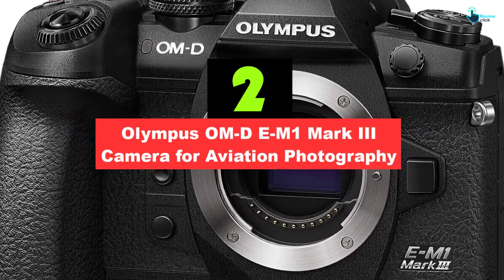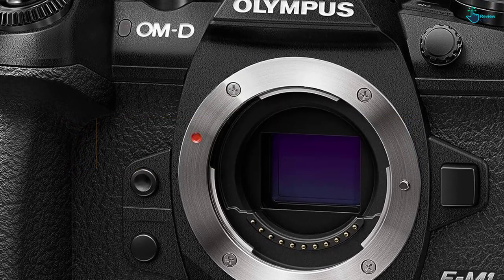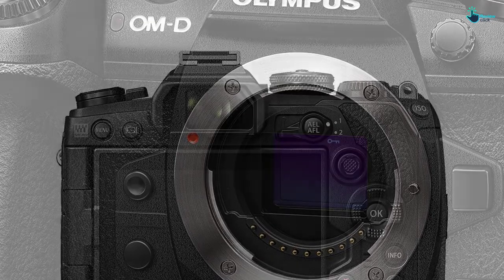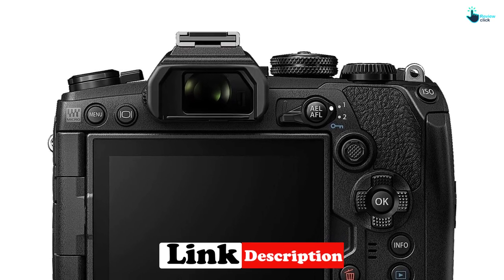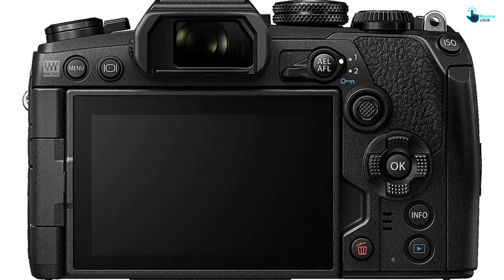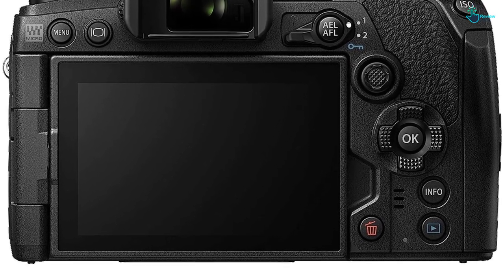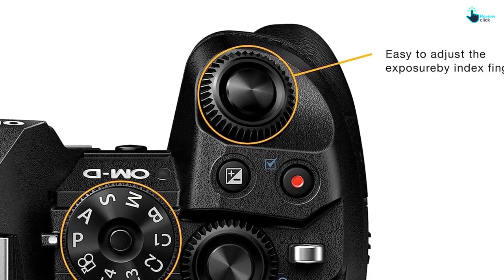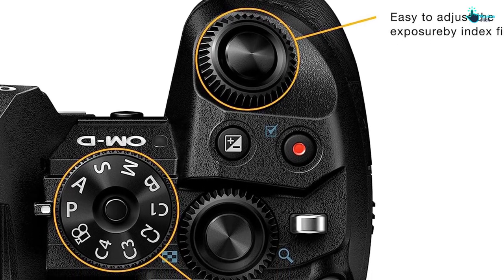Olympus OM-D E-M1 Mark III is the perfect companion for aviation enthusiasts with its autofocus. Its 20.4 megapixel sensor captures the details of aircraft in flight with extreme clarity and precision. Additionally, 4K DCI 2160p and 4K UHD 2160p video recording resolutions allow for stunning footage of aircraft in flight.